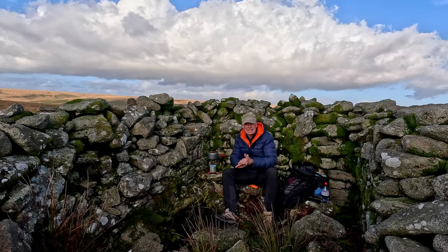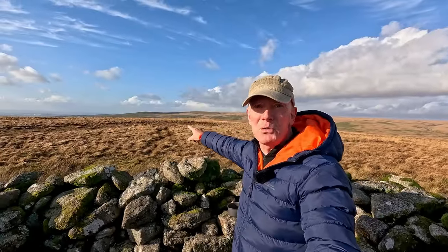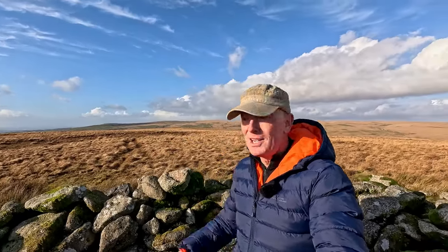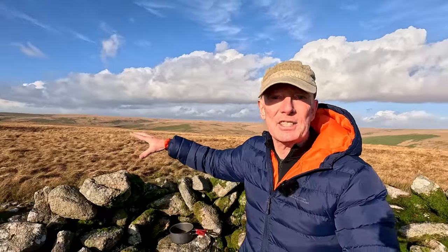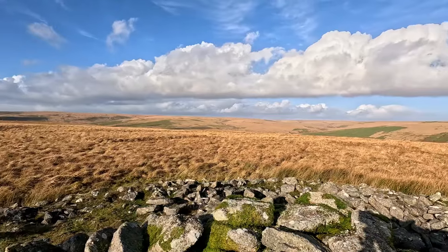Now time for a nice cup of coffee and some lunch. Stalldown Stone Row is just over there. I'm not sure if I'll pick it up on camera. So Hillson's house is actually quite near the stone row. But I mean, look at those views. Absolutely fantastic views. What a place to have lived.